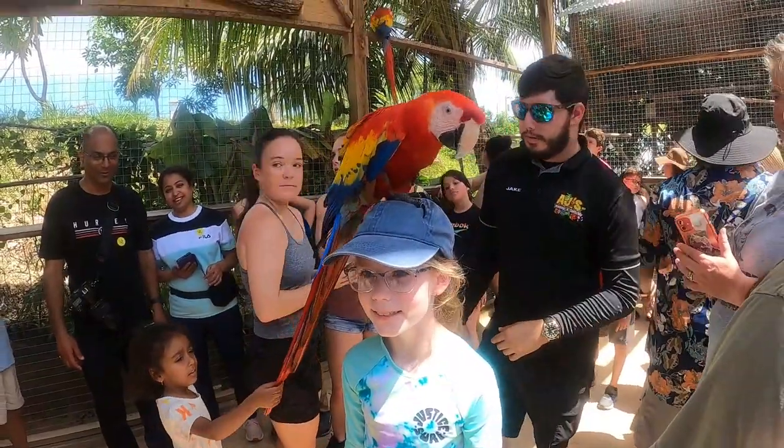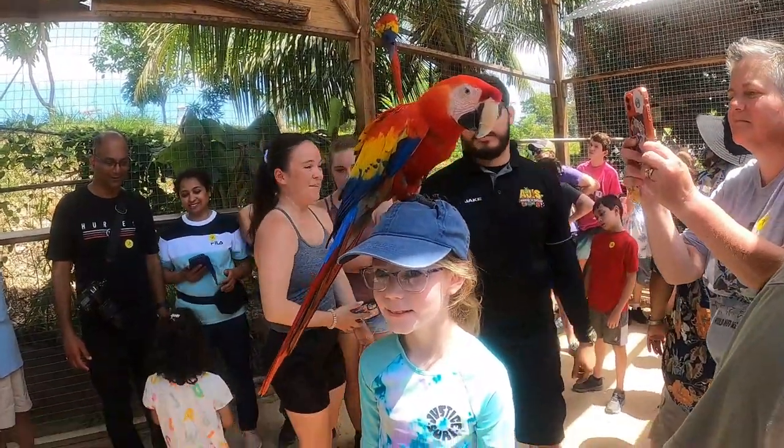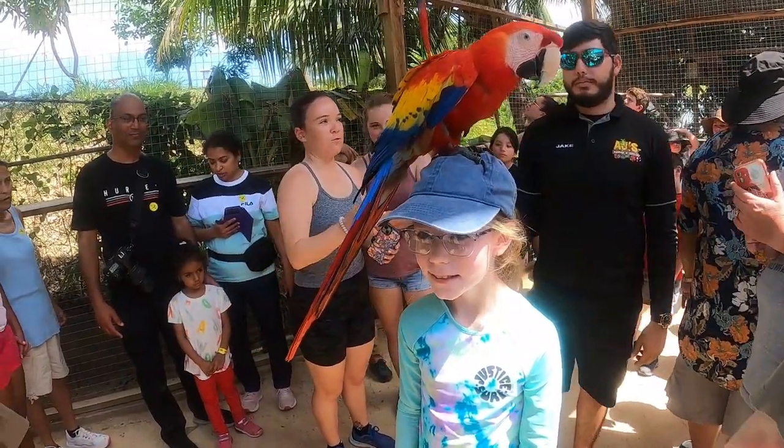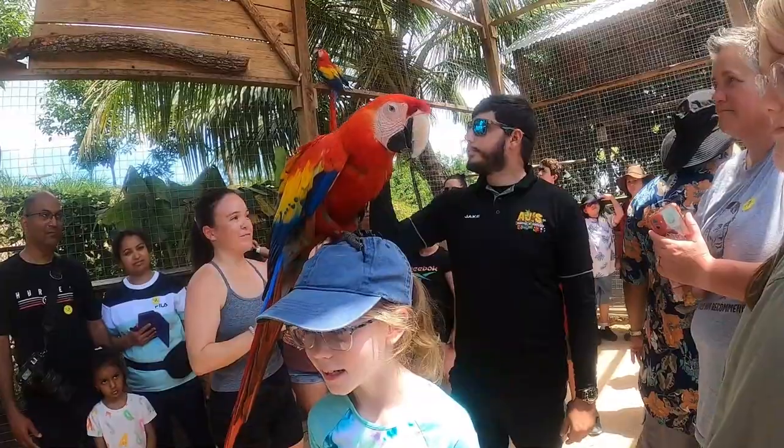Now we get to hold the macaws. Because their talons are sharp, the children had to hold them on their heads. Seven and 3 years.